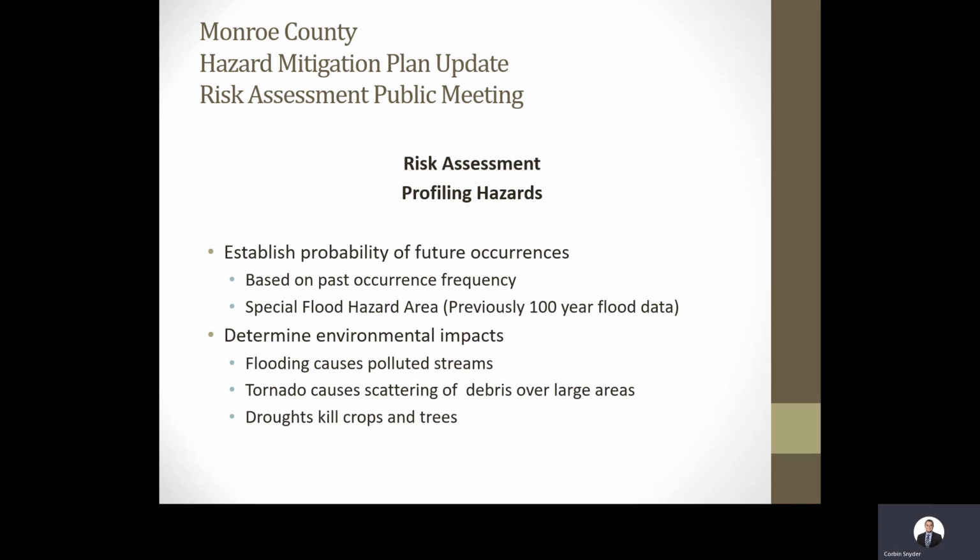We are establishing probability of future occurrences based on past occurrence frequency and things like the special flood hazard area, previously known as the 100-year flood data. And then we're determining environmental impacts. Almost all hazards out there have secondary impacts that can be detrimental to the environment, such as flooding causing polluted streams, tornadoes causing scattering of debris over large areas, and droughts killing crops and trees.